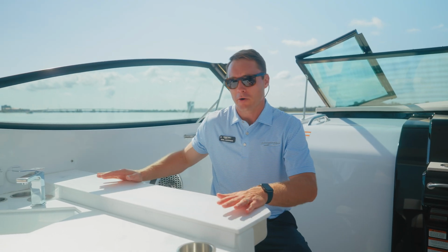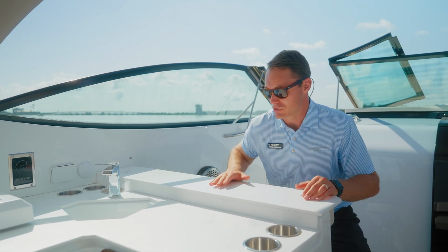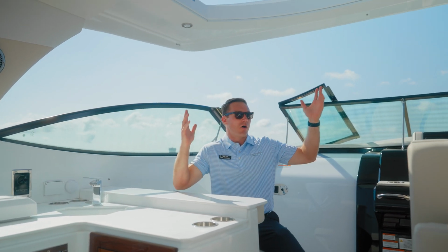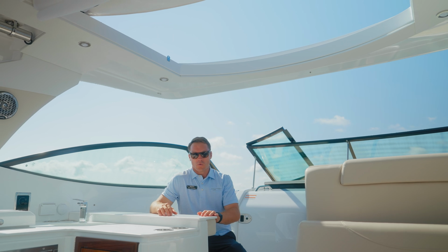So forward of the wet bar area, we have two really comfortable bar stools. This is an awesome setup, whether we were just hanging out at the sandbar or the beach or just doing some general cruising. And now you can see it from above. We have the sunroof open. So we've got everything we want to have on this boat. Nice sun, comfortable breeze, awesome day here on the water in Charleston.